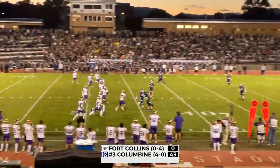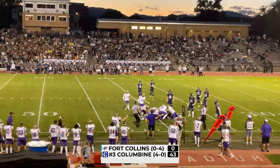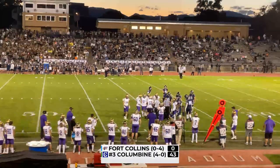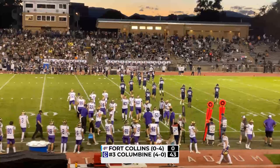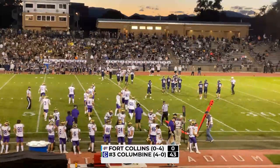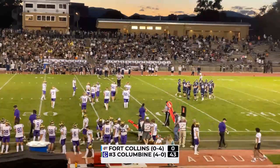Little squib. Hits a Columbine player, pops up. Fort Collins may get on top of this. See what happens when they sort out the big, massive pile. There's a lot more Lambkins on that ball than there were Columbine Rebels. Let's see what happens. Columbine got on it somehow. So they'll have the ball, first and 10 at about the 39, 40-yard line. Let's see, they're right at the 40-yard line.